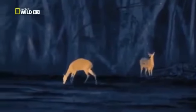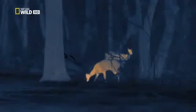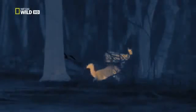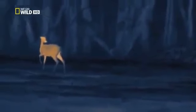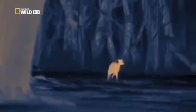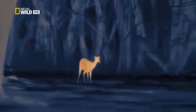Once they've landed, the bats use their own heat-detecting sensors to home in on their warm-blooded meals. But the deer can hear the hopping vampires. They're having none of it.